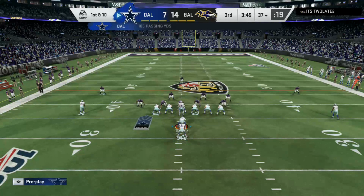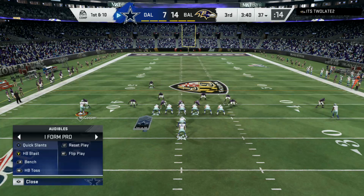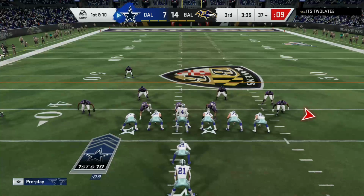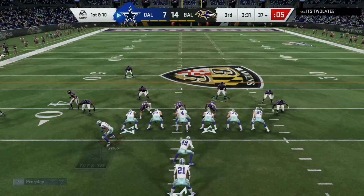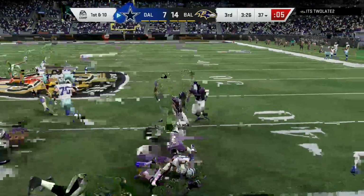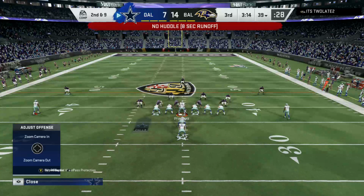Line of scrimmage, the 37 on 1st and 10. Go, get out there. Check now. Go to 54, go to 54. They'll try the sweep with Elliott. Going to be stopped up quickly here. Just a yard up to the 39.